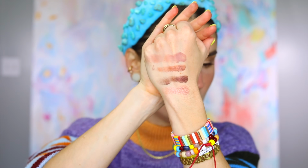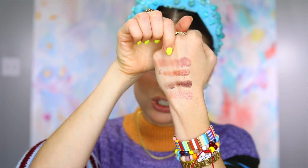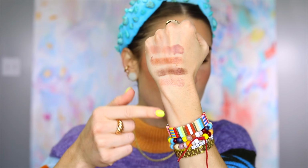So this one is all in mediums and deeps, and oh my gosh, look at this color. Look at it, it's just so unbelievably beautiful. And she's really differentiated the textures in here. So you have a matte, 2 shimmers and a satin, I want to say, or maybe 3 satins, I'm not sure. Either way, this is a color story that really works for me on a conceptual level because you have the contrast, it's just not quite enough contrast for me.